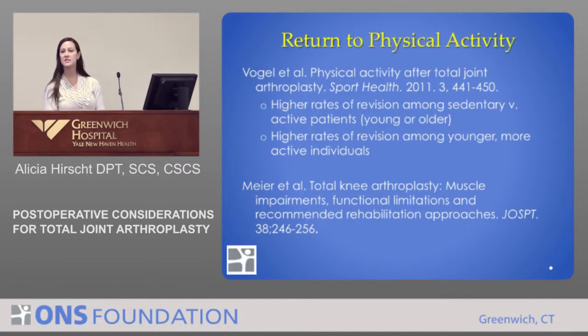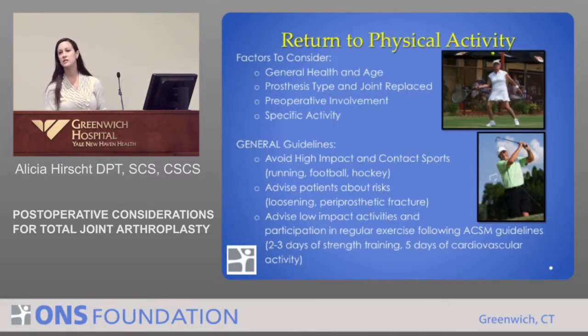There's no exact gold standard, but studies have shown that if you're sedentary, you have a higher rate of complication or revision compared to your more active counterparts across the spectrum, whether you're 50 or 80. But then you also have studies that show much more highly active patients, and also younger patients, also have a higher rate of complication and revisions compared to their less active counterparts. So you know you shouldn't be a couch potato, and maybe you shouldn't go play hockey, but somewhere in the middle, you can do some physical activity to stay healthy, but also increase the longevity of your prosthesis and avoid a revision or complication.